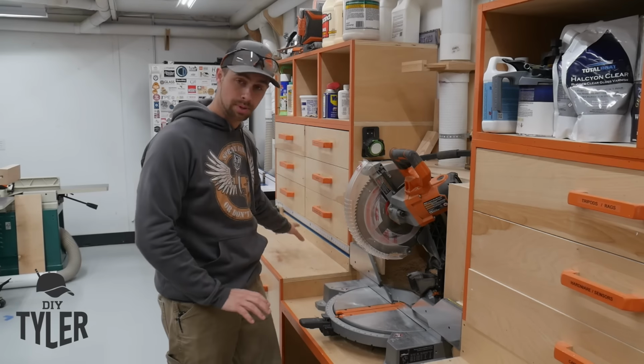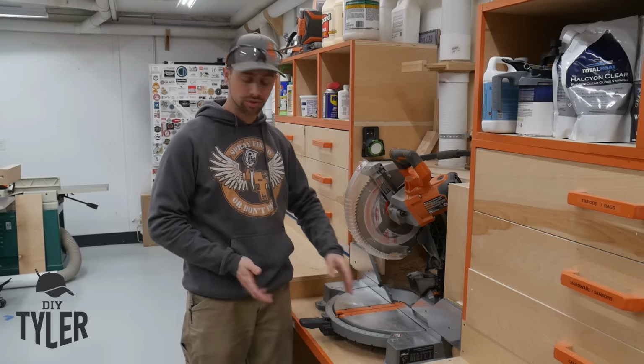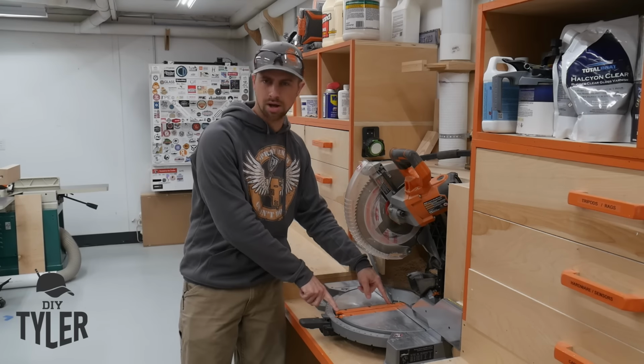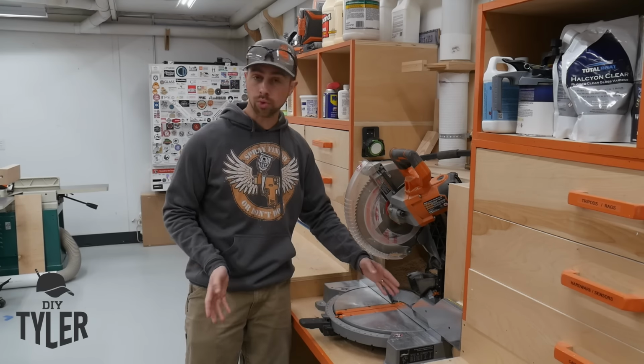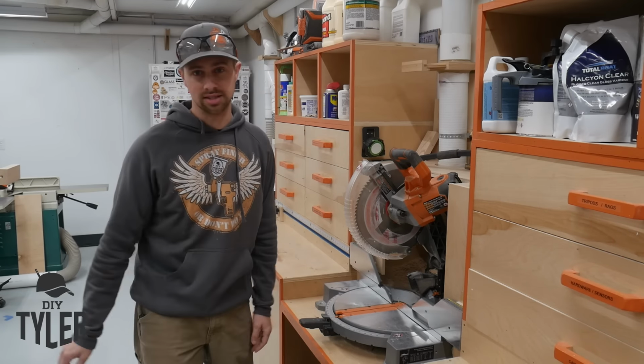And with the repeatability of the stop block on the miter station, flipping a board over to get a full, I think it'll be 14 inches of capacity. I think this is about 7.5 or something like that. 14 inches of capacity if I flip that board. I've never had to cut anything wider on the saw.